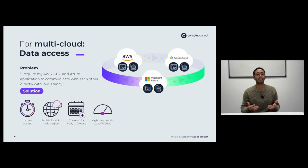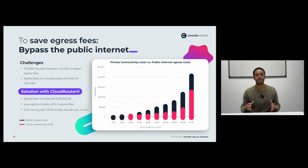And now finally, multi-cloud data access. You may be running applications that need to interconnect multiple different clouds, multiple different applications hosted in different cloud providers. That's a very common case, especially if, for example, you're running real-time analytics and you need to have data synchronization between GCP and Azure. Or you may have certain applications in AWS, but then backend systems running in Azure. Here you have the possibility to interconnect those different cloud providers with low latency links and all using one single network.